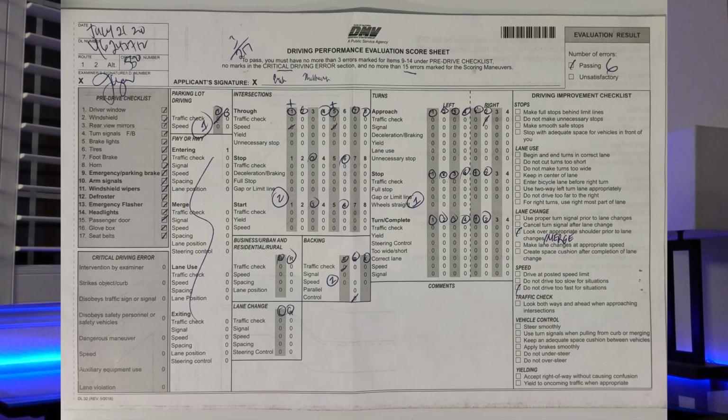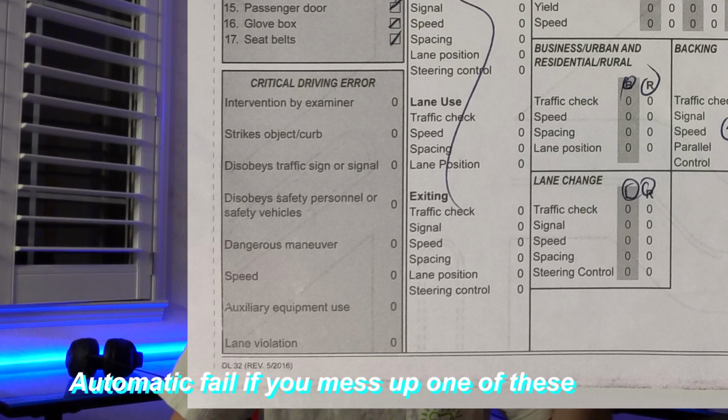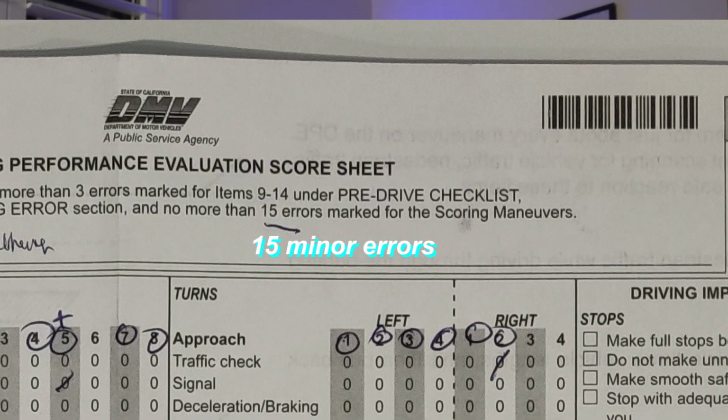So now that the minor changes are out of the way, what's on the actual test? I'll put up a cheat sheet, read that if you want, but I'll just tell you. If you make any one of the major infractions, you will automatically fail. This includes disobeying any signs on the road or hitting a curb. If you make a mistake on one of those, you're basically screwed, your test is over. But you can make 15 minor infractions.